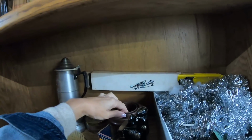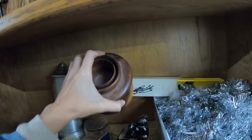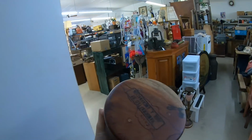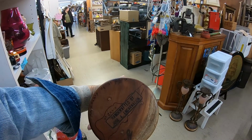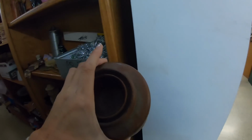Oh, what are these back here? What is this? Is this a wooden tobacco jar? That is my best guess. Again, I have to bring it out into the light. What does this say? Handcrafted by Jose Encarnacion. Yeah, I'm guessing tobacco.